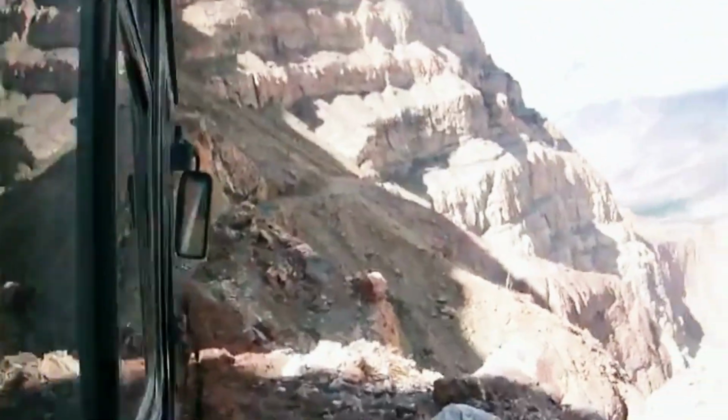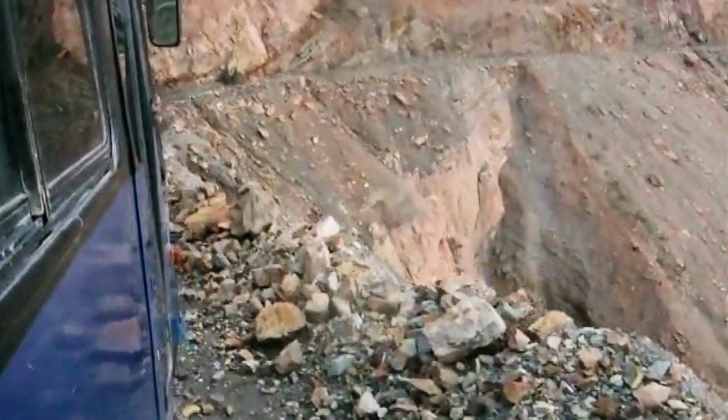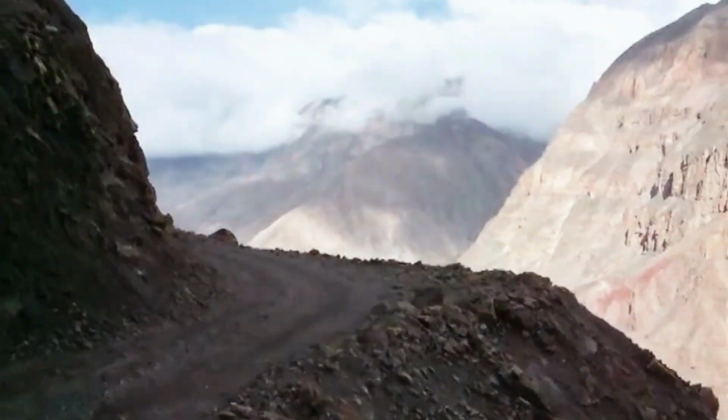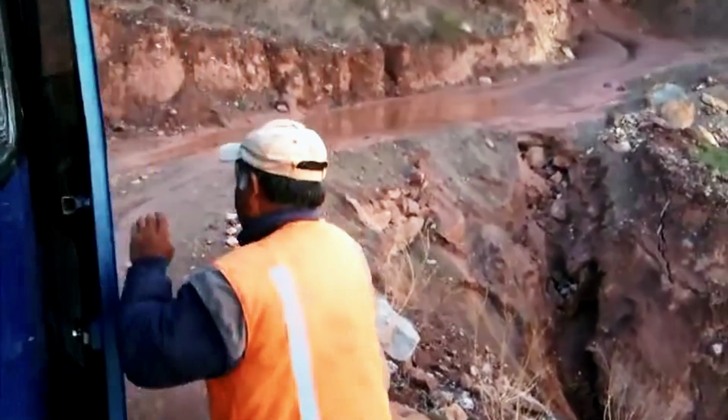Then there's the fact that right beside the road is the canyon, the 3rd deepest canyon in the world. At 3,525 meters, that's twice as deep as America's Grand Canyon. Pretty sheer drop, honestly.